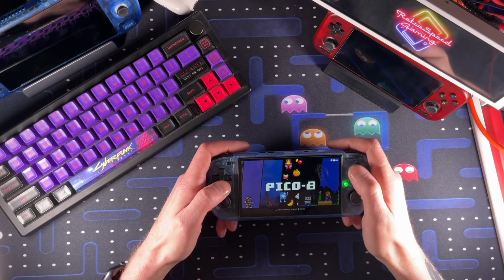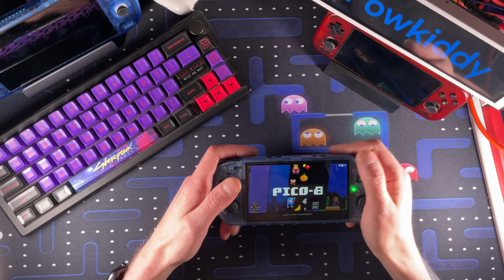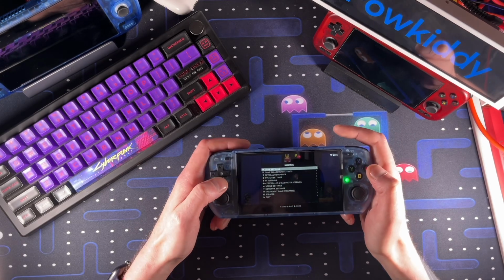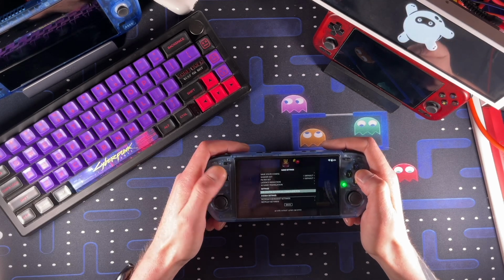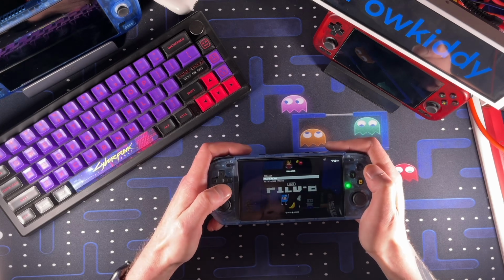We're going to do some Pico 8 real quick. First off, what you're going to want to do after you install Pico 8 onto your device as far as your account goes, and if you don't know how to do that, maybe I'll make a how-to video coming up. It's a really easy thing to do. Once you have it all installed, you're just going to go in here to game settings. You're going to go down to the bottom here to where it says per system advanced configuration. You're going to go down to Pico 8 emulator, and you're going to choose Pico 8.